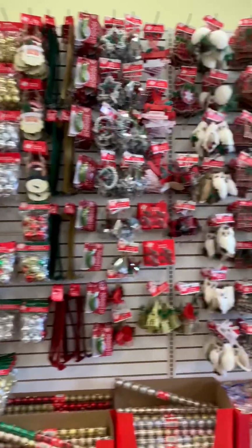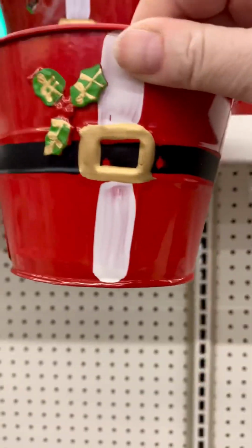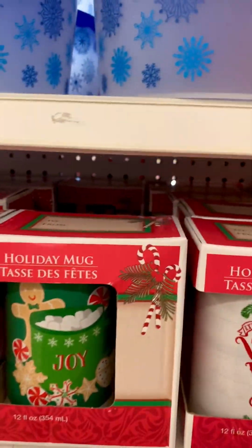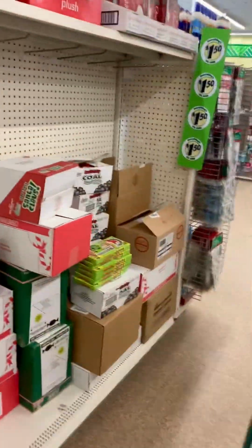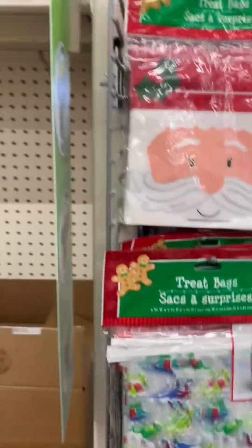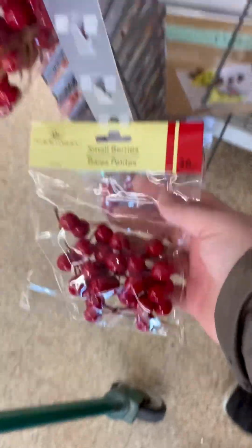Look, my favorite word. Cute. You can see this stuff better. These are cute. Those baskets. I like these. Yeah. I don't want to buy anything much. Treat bags. They look like Santa's head. That's cute. Keep going. Small berries. I have some already.